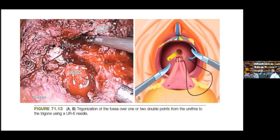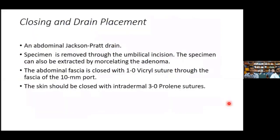Again, tissue should be manipulated with the least possible traction. The suture material should be set with the non-dominant hand and pulled up slowly and continuously with the dominant hand, taking care not to tear the tissue. So after trigonization and hemostasis, now we will close the capsule, and before that, we will place a suture.